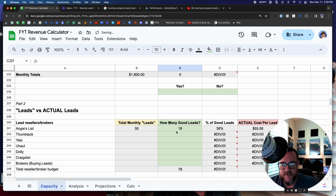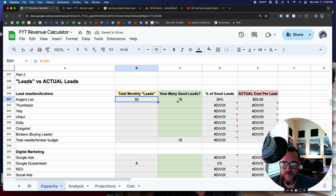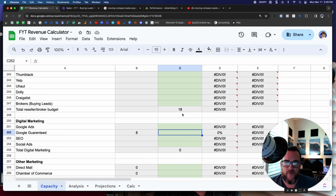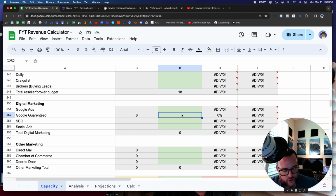So with that being said, Angie's List is a great example of leads that are good versus not. Google Guaranteed, let's say you get 8. The vast majority of the Google Guaranteed leads should be good leads. If you have your Google Guaranteed dialed in on the zip codes and the areas that you want to work, and you have the criteria for the jobs that you want to get as jobs that produce good revenue, you should be able to get decent leads from that.